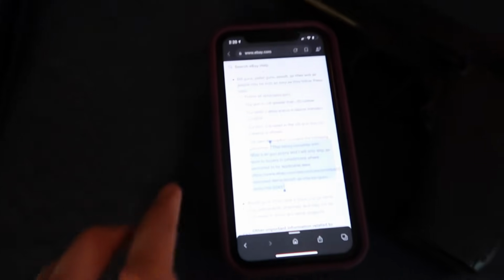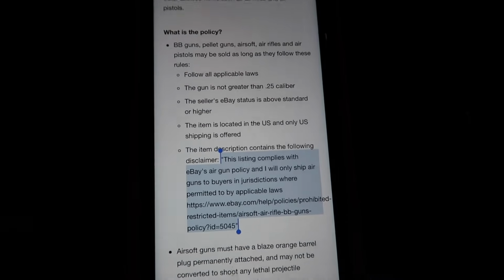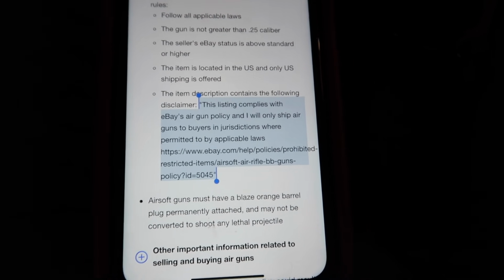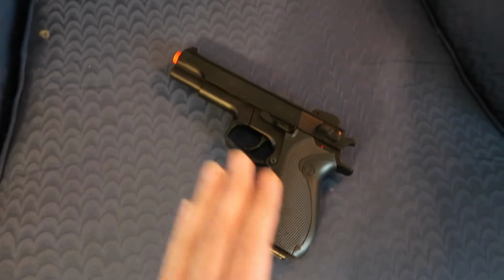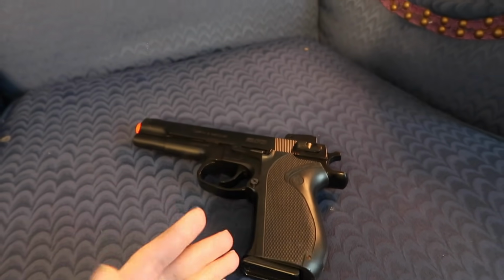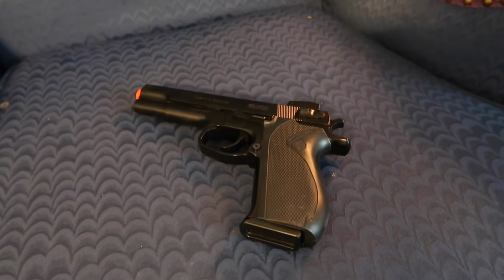And eBay has a specific policy on selling airsoft guns. And let's see if this will focus. And it says, what is the policy? Basically, you can list them, but you do have to be very specific, including writing a very specific wording in there. So when you're selling stuff that's outside of your comfort zone or new to you that you have questions about, do your research, because you can risk getting it taken down or even maybe getting suspended depending on what the item is. So always be mindful of that.